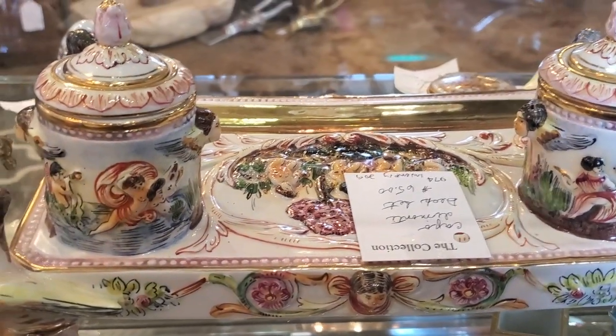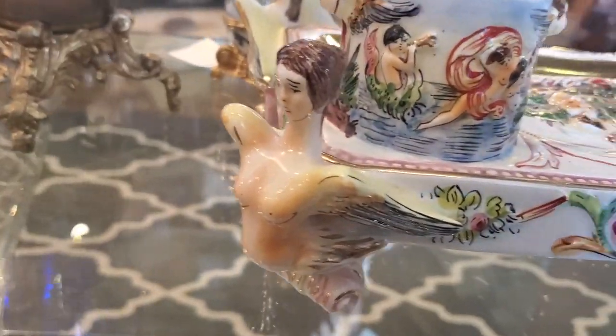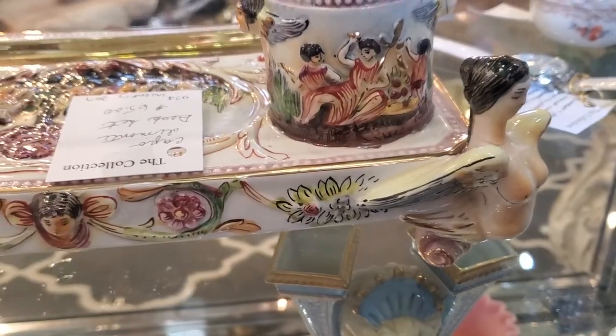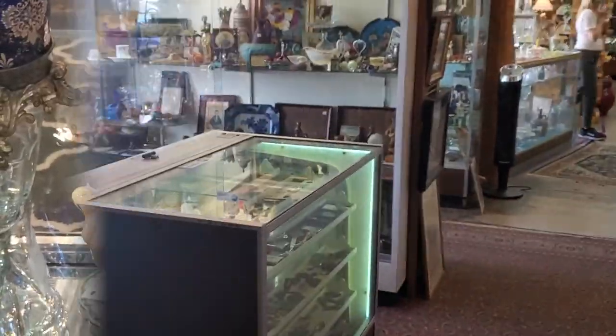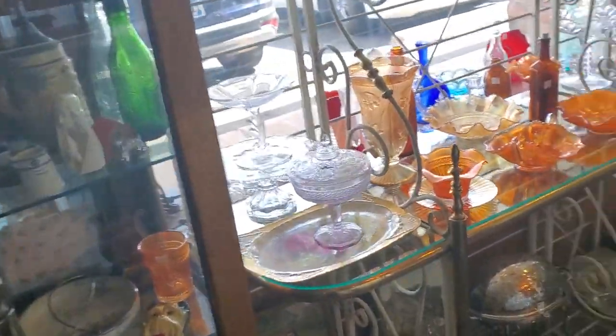Look at the detail on that, guys. Like, whoa. $65. I'm kind of kicking myself that I didn't pick that up. And that is my cat saying hello and kicking me for not picking that up. But I just wasn't sure about it, so I did leave that behind.